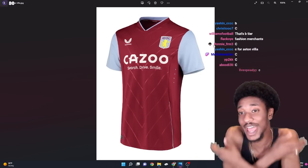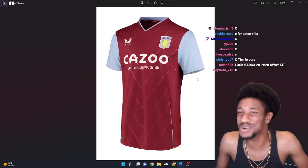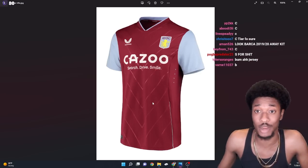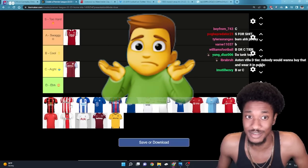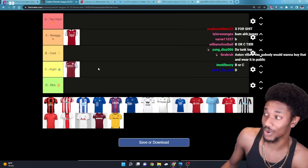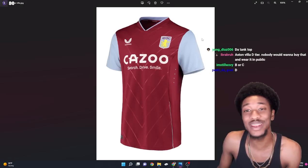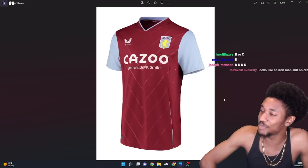Y'all know I said I didn't like the different color sleeves on here. They got baby blue. Oh, no, bro, no. They should have made the whole thing burgundy. This does not look good. Let me see the faraway test. It's all right in the faraway test. I agree with y'all, bro. I think that's C tier. Nobody will wear this in public. I probably wouldn't see a single soul wearing this Aston Villa kit in public.